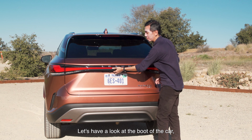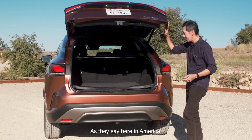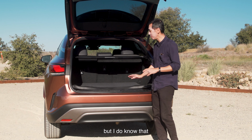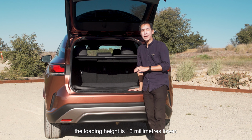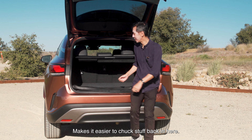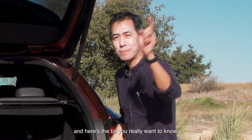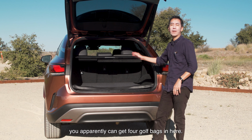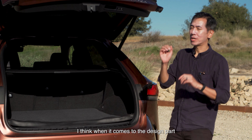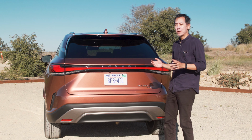Now let's have a look at the boot of the car, or the trunk as they say here in America. Now I don't actually know whether it's bigger than before because I don't have the figures, but I do know that the loading height is 30 millimeters lower, which makes it easier to chuck stuff back in here, and apparently it is a bit deeper than before. Bottom line is, and here's the bit you really want to know, you apparently can get 4 golf bags in here. So overall, I think when it comes to the design part of the new RX, they've done quite a nice job.